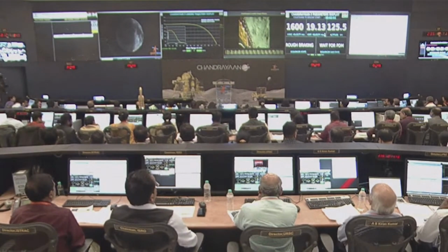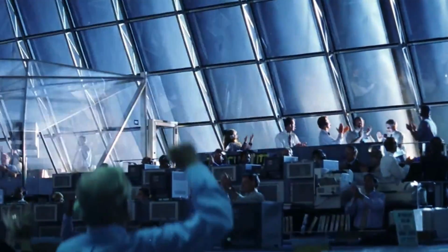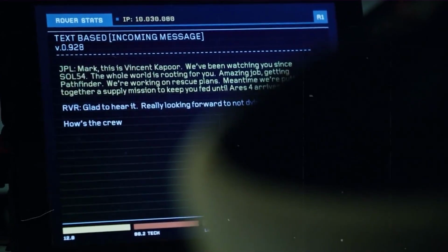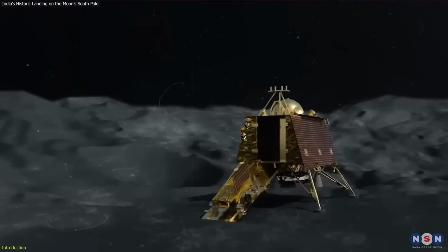It's important to note that the team back on Earth doesn't have immediate control over the lander or the rover. The vast distance between our planet and the moon means that it takes roughly 1.3 seconds for a command to travel from Earth to the moon and another 1.3 seconds for a response to reach us. Due to this communication delay, the lander and the rover are pre-programmed to execute this complex operation autonomously, relying on their built-in computers and sensors. They must rely on their own intelligence and capabilities to ensure a safe and successful landing on the moon.